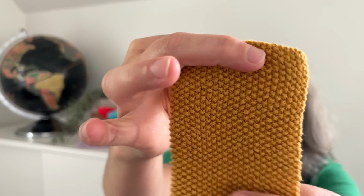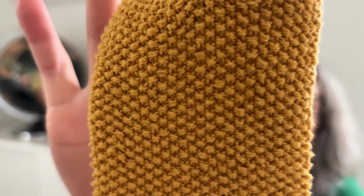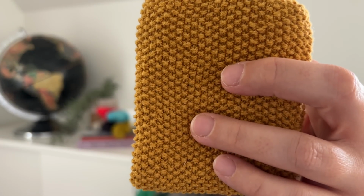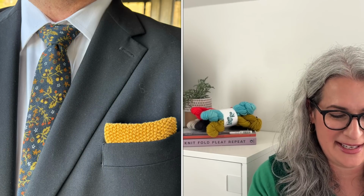Next up, I have 2 pocket squares that I knit for my husband. They're called the Jaunty SOB, and I knit these out of Knitting for Olive Pure Silk, just some leftovers that I had. It's just a seed stitch little square. And so I knit one out of this sunflower yellow color, and then one out of Dusty Artichoke. And I'll put a little picture of him in his Sunday best using one of these pocket squares. And he looks really cute.